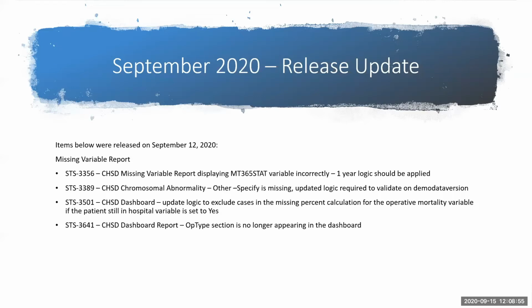STS 3389. This has to do with the chromosomal abnormality other specified field. For that, the genes with identified abnormality should now correctly count for that other specified field. So if you have those scenarios, that should no longer appear on the missing variable report as missing, because that gene data element should satisfy that requirement.